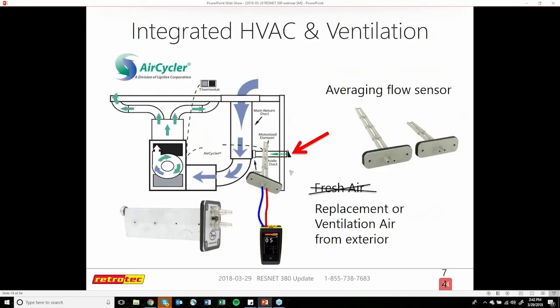If you wanted to test it in the duct, you can get one of these averaging flow sensors to put in the duct, and it just measures and averages out the airflow through the duct. This is just a temporary thing you stick in there, and then you tape up your hole when you're finished. We have fresh air marked out because not all outside air is fresh, so we'll call it replacement or ventilation air or outside air.